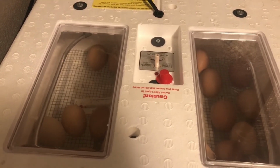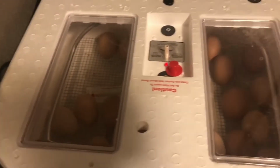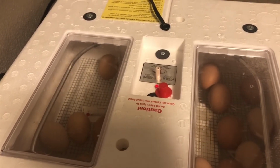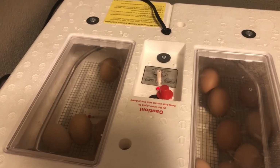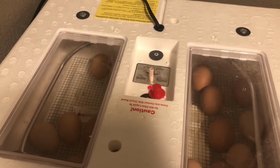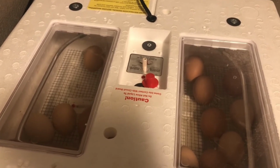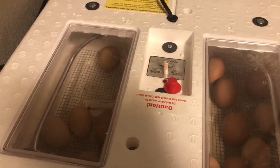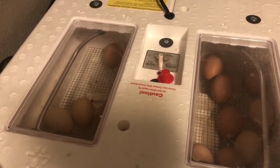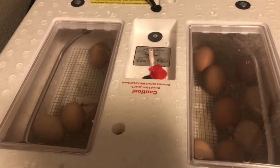So I set those aside for a later time. And if by chance they don't hatch, we'll just get rid of them. I'll take them out to either throw them in the trash or put them on the compost pile. But we're hoping we get pretty successful out of the eggs that we have left. We hope the hatch is pretty good.